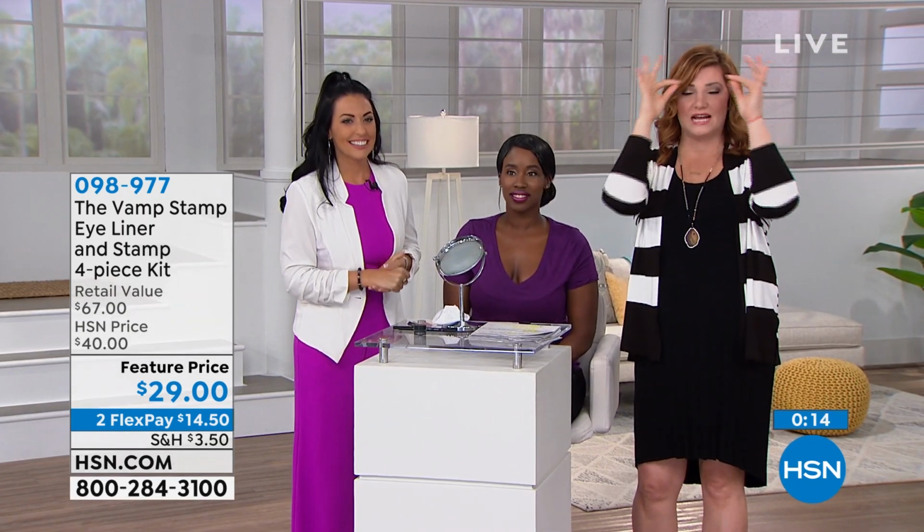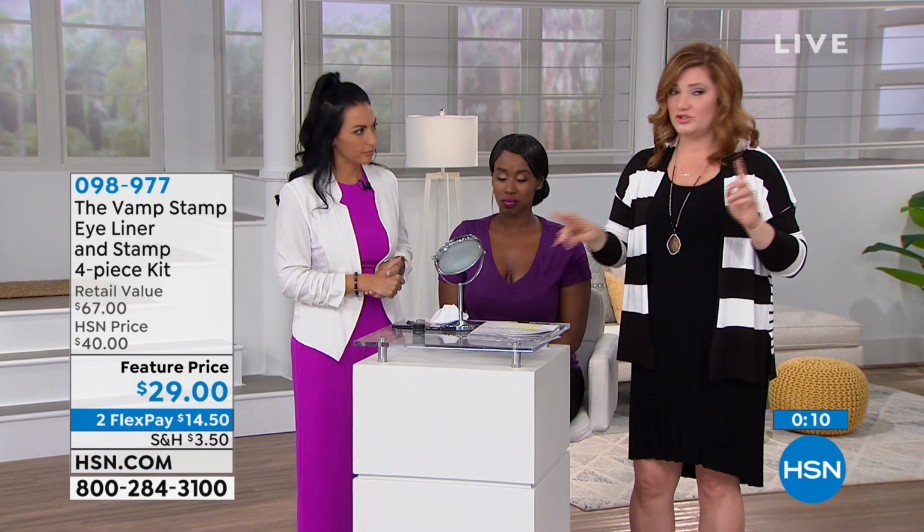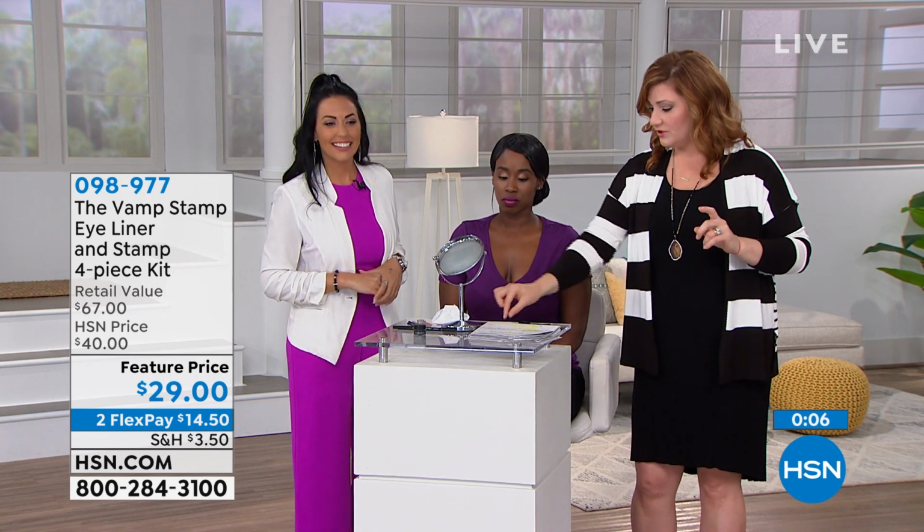See. You stamp. That's fabulous. Look how great that looks. Thanks, yeah, it's great. And then you have the felt liner that gives you that precision to kind of link it all together. And then you're also getting the stamp. You just choose the Vixen or the Kitten. You're getting the zinc, you're getting the corrector, and the brush.